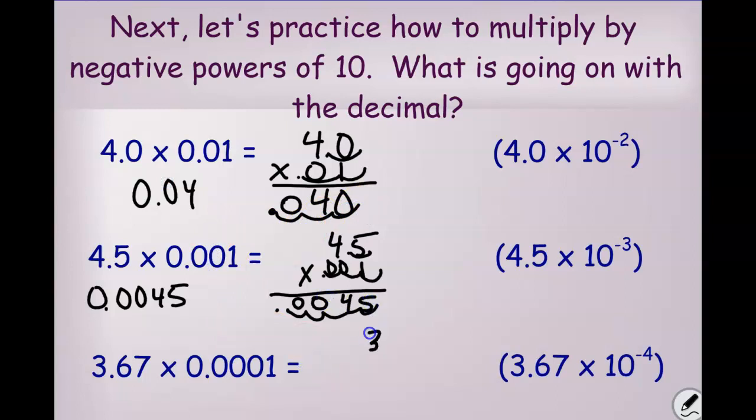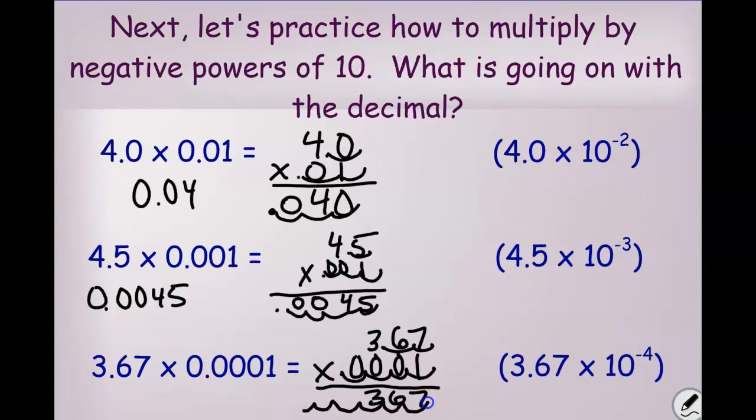All right, and last but not least, I have this problem right here. Multiply it by this. 1 times 367 is just 367. And I'm going to need to go 1, 2, 3, 4, 5, 6 to get the decimal out of there. 1, 2, 3, 4, 5, 6 to put it back. And then if I look at my nice pretty version over here, okay, I get that. So what happens?